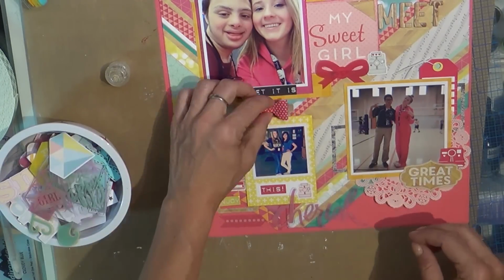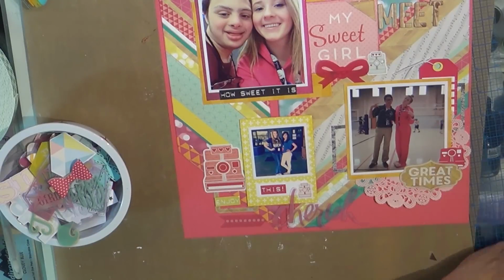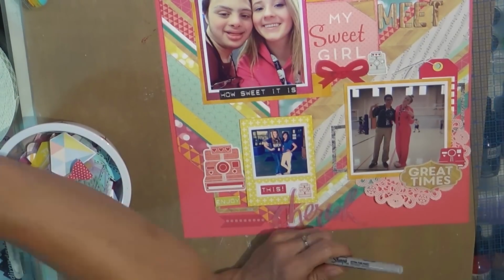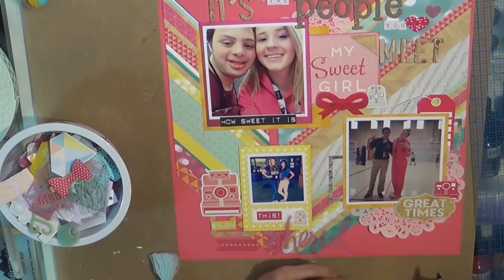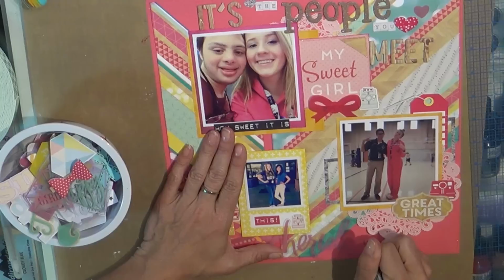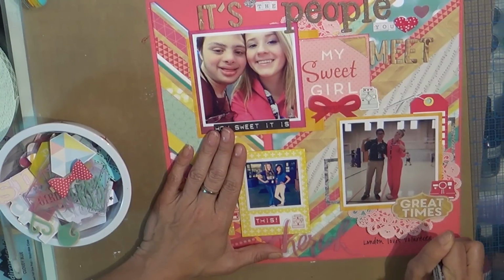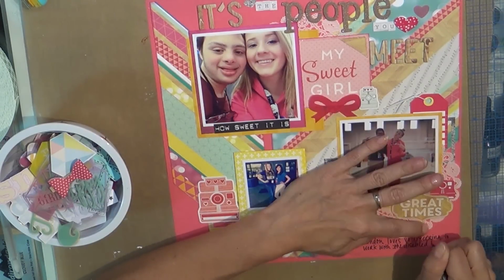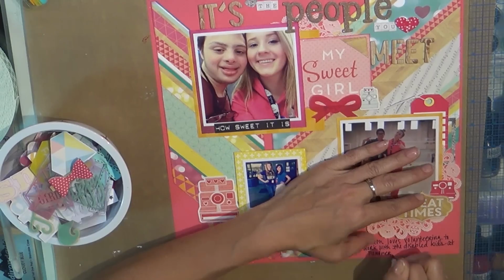And I really enjoyed making this layout. It came together fairly quick. I do like the way it turned out. And this was right before my little slump, I guess you could call it. I'd forgotten I did journal there on the bottom. I think I'm going to do some more journaling now.